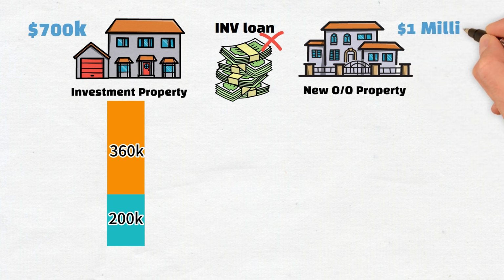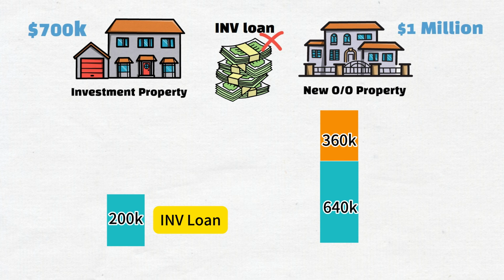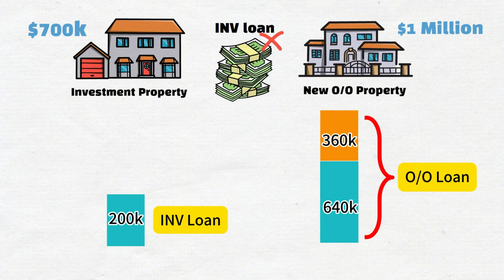If you're buying a new home worth $1 million, you might use the $360,000 as the deposit and borrow $640,000 more. It seems like a smart move, but according to the ATO, your investment loan is still just $200,000, and your owner-occupied debt is now $1 million. Why? Because the ATO doesn't look at what property you use as collateral. They care about how the money is used.